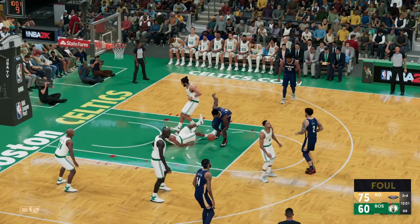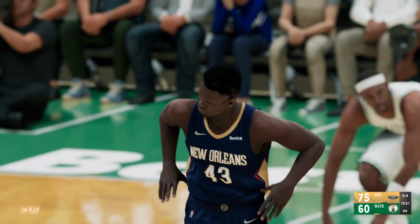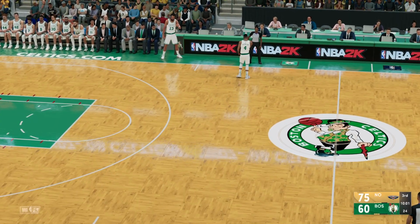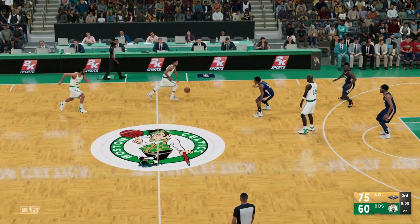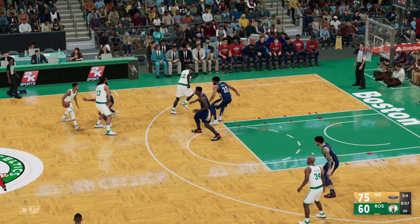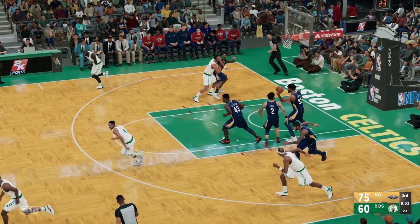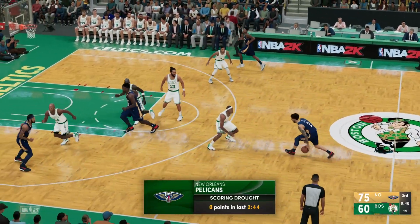Towns sets the pick for Williamson. And there's the call on Zion Williamson. That's foul number 2 for him. Oh, great defense there. Anticipated the play and got there first. And we're just about 2 minutes into the second half now. McCollum with the ball. Now defended by Williamson. McCollum no good. New Orleans leading by 15.